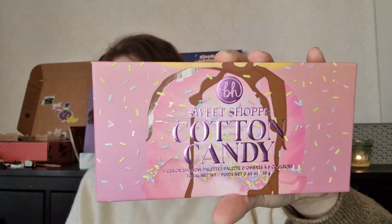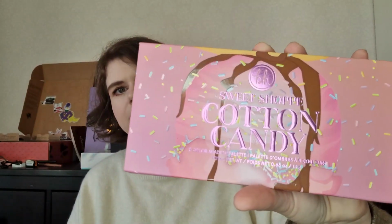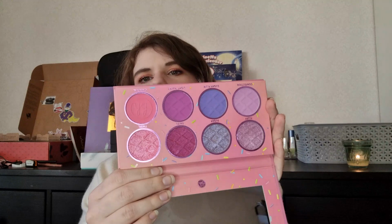Then I have a BH Cosmetics Sweet Shop palette. I have all of these palettes, which I found out about by coincidence on Instagram, and I love them. They're so colorful and so smooth, and the shimmers are so impactful. Maybe this is one of my least favorite of them, but if I lost all of them, I would repurchase in a heartbeat if I could.